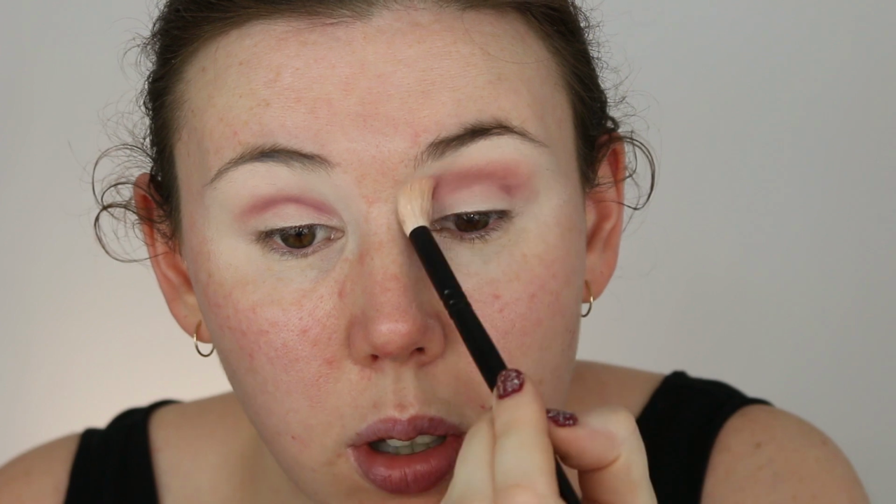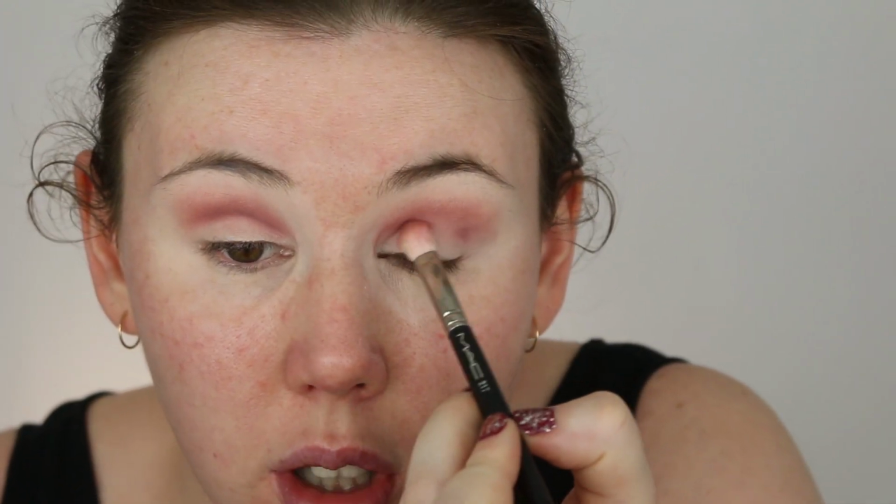Just on that same blending brush that I just used, back into the colour Darling. And just running this higher up towards my brow bone. And just taking the tiniest, tiniest little bit of it. Now I'm going to go in with, I don't know how this is going to go, but this is Desire from Glaminatrix again.